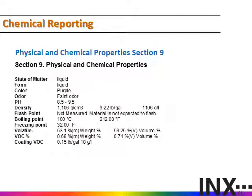It's important to remember that most sections of our SDS will correspond to the old MSDS, and that we're not doing away with Section 9, where the physical and chemical properties of the product are outlined. These are important values for our customers, such as VOCs, densities, pH, etc. These will not change. These will continue to appear in our new SDS.